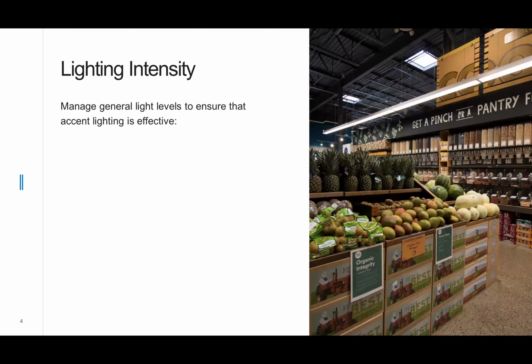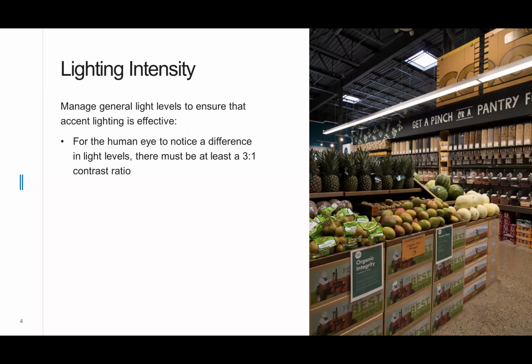So starting off with lighting intensity: managing the general light levels to ensure that accent lighting is effective. What do we mean by that? Well, if you take a step back and look at the human eye, for the human eye to notice a difference in light levels, there must be at least a 3-to-1 contrast ratio, meaning that the accent lighting must be at least 3 times brighter than the general lighting in the space for it to be effective.